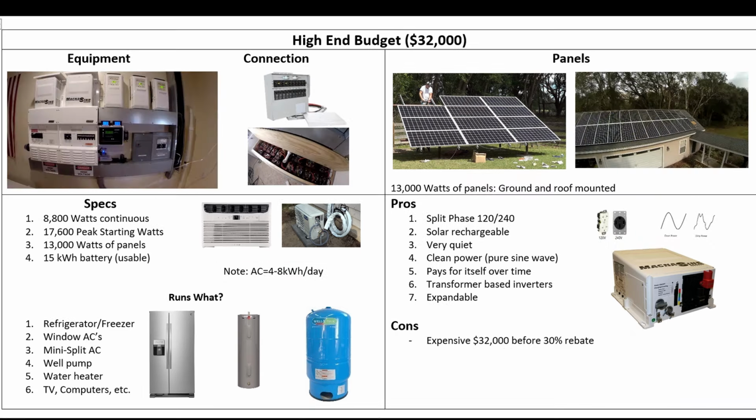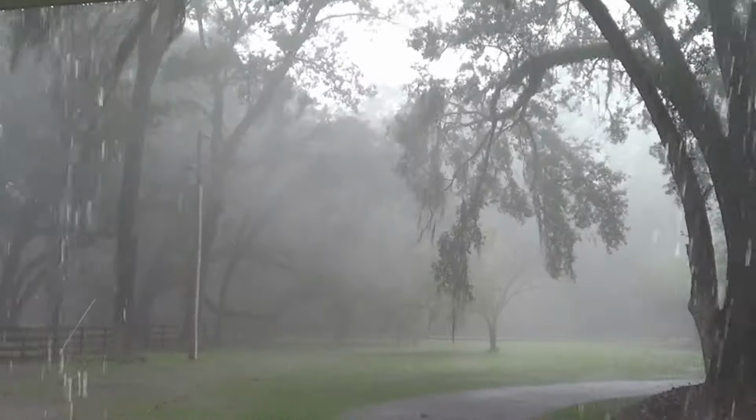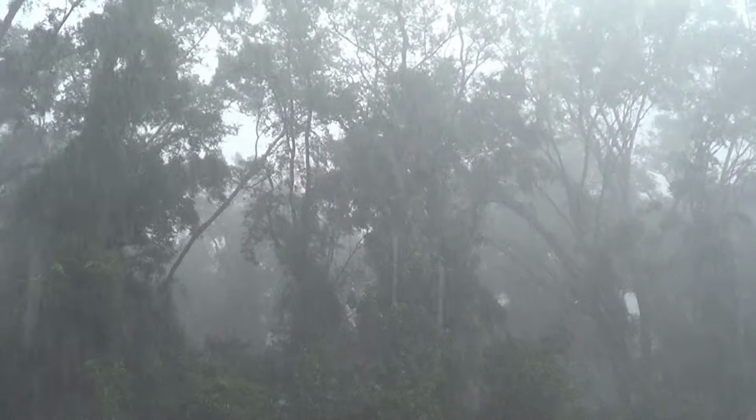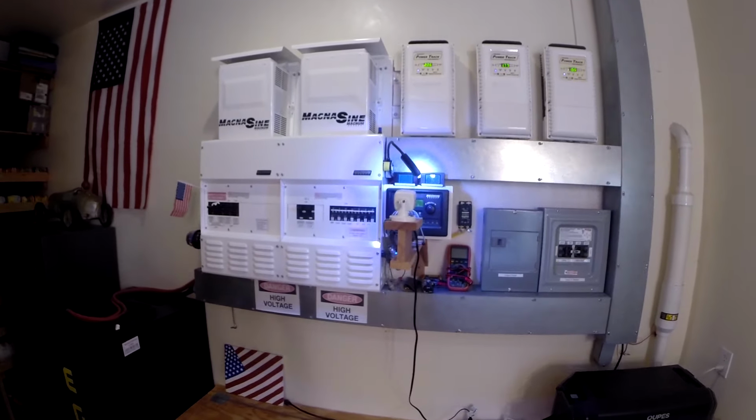So in the previous video, I showed a whole house battery backed solar power system that's fully integrated. And I showed a portable solar power system. Now in either case, if you get into a storm and it's been rainy and cloudy for days on end, you're going to need a generator to back up either one of those. Okay, so let's start with the big battery backed solar power system for the whole house.